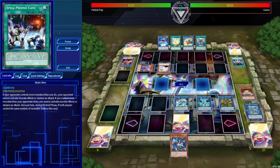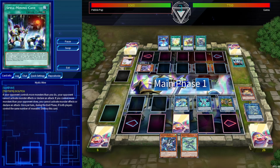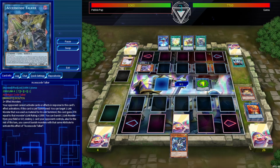The only issue is they kind of have to decide if they want to keep the Vanity's Ruler up or go down to a low monster count while they have the Mystic Mine on the field. They opt for the latter, and that is something we can beat. From here, we'll use the Microcoder we drew to go into Heat Soul to go into Access Code Talker. We're going to activate the effect of the Access Code Talker, and our opponent's going to concede.